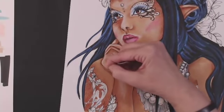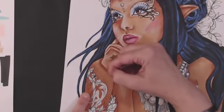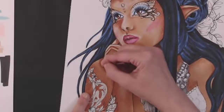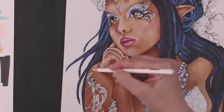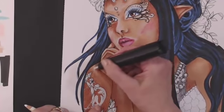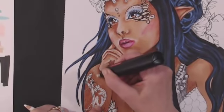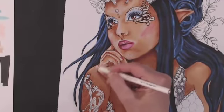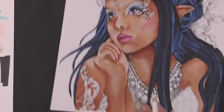Okay, she's going to have a shadow right here from her hand. And she'll have a little light here on her shoulder. I actually got that a little too dark. Shadow wouldn't probably be right there. That's better.